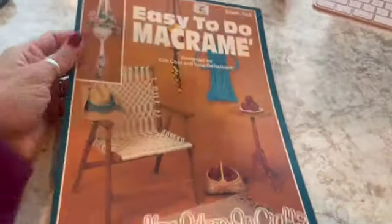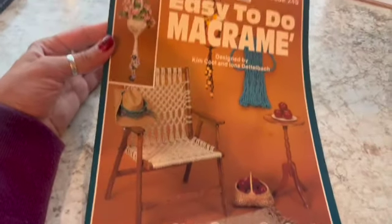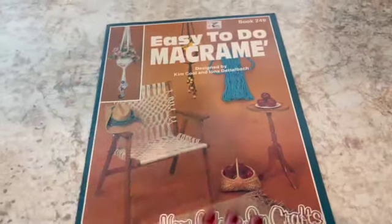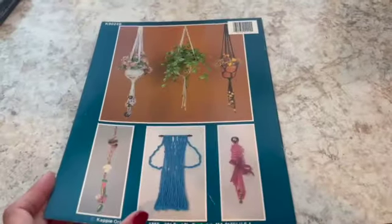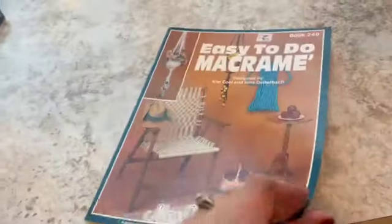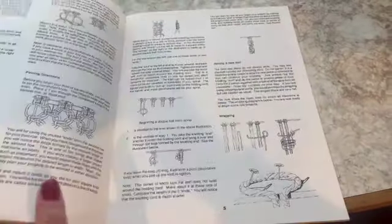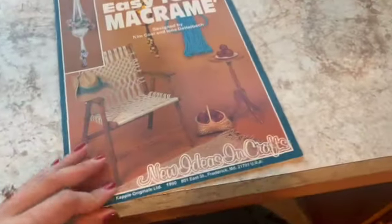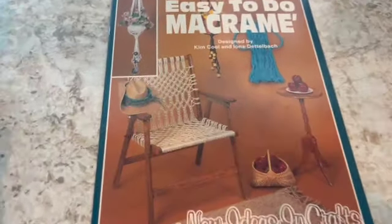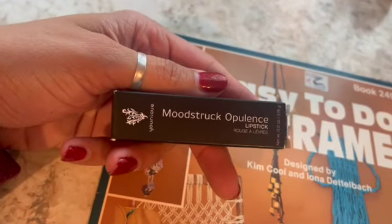This is just a vintage leaflet, easy to do macrame. And I love picking these up because you can get them super cheap or even for free. And certain ones are worth a little money. Some are not. It just kind of depends. This one, it's very, very small. This one I sold for $12.25.